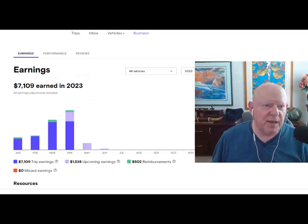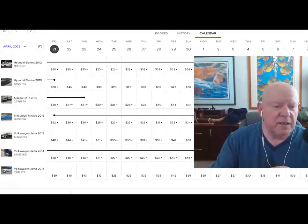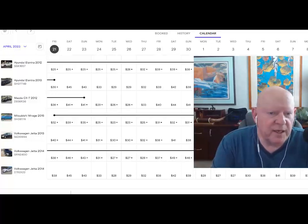In fact, if I go back to that tab, if you look again now, you'll see that on the second row, the Hyundai Elantra, which has been a really good rental, I'm kind of surprised that it comes in later today. I'm kind of surprised it hasn't already been rented. So we have basically about 7 more days that it could be rented.